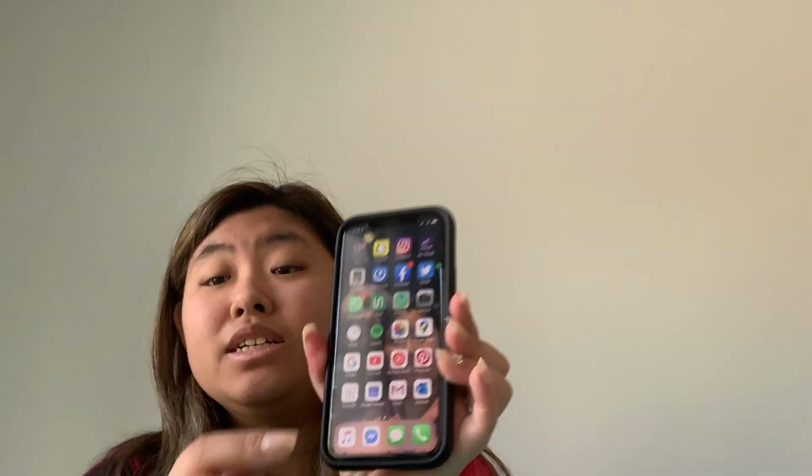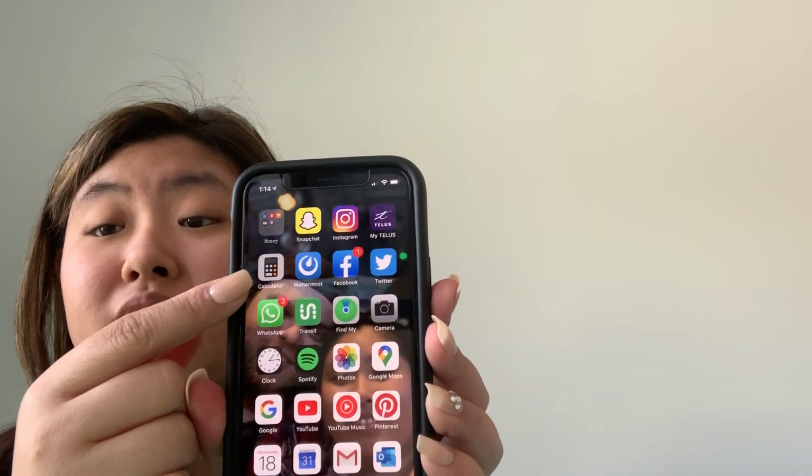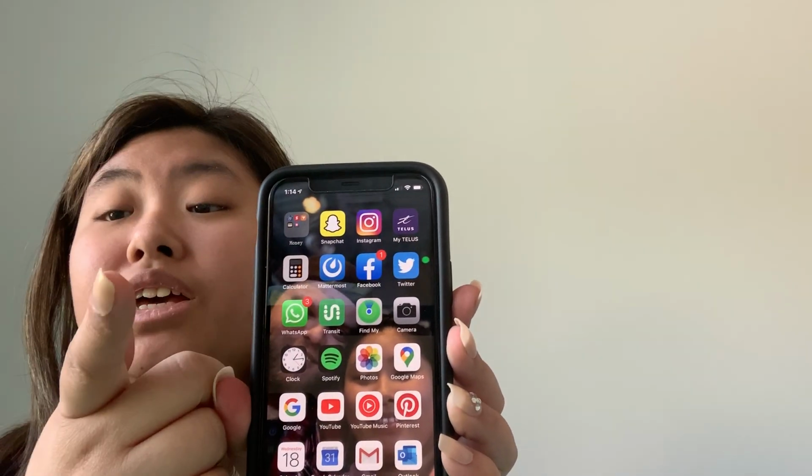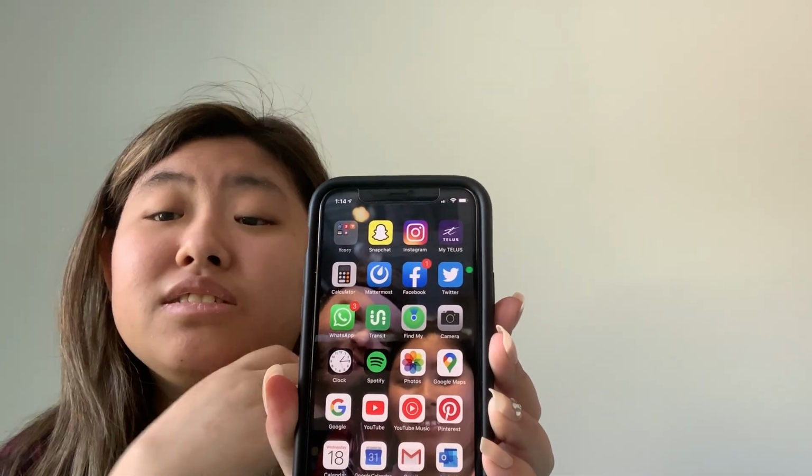Next I have my MyTELUS app, which is my TELUS app. That's just my phone provider where I pay my phone bills and everything else. Next I have my calculator. I'm very bad at math, so I use my calculator for a ton of things.